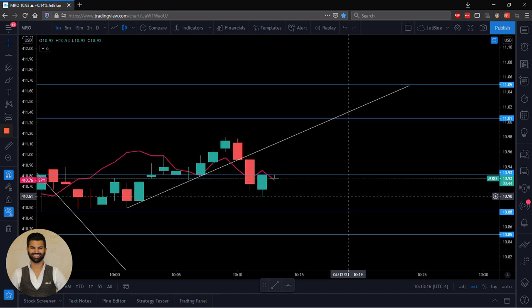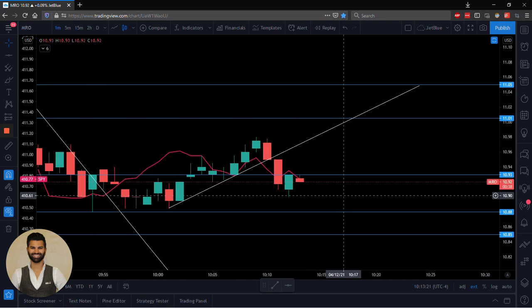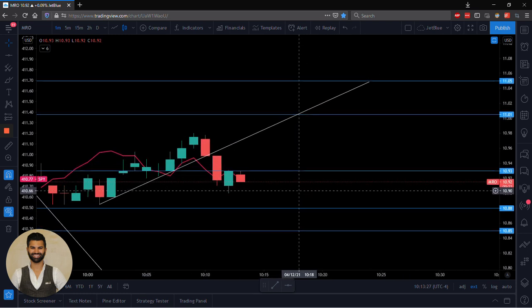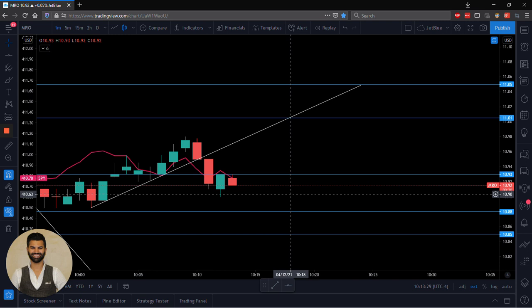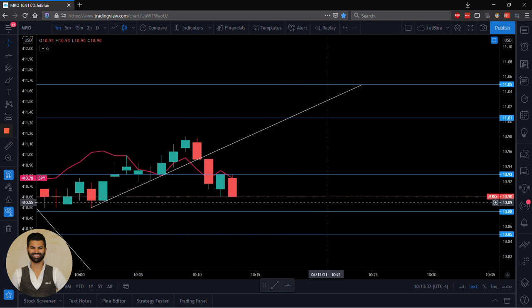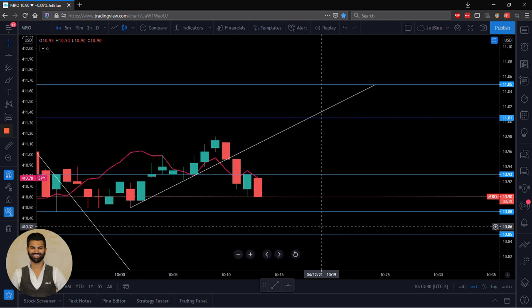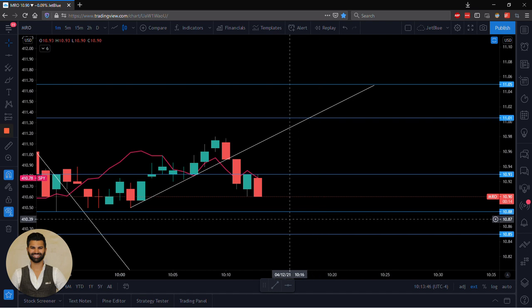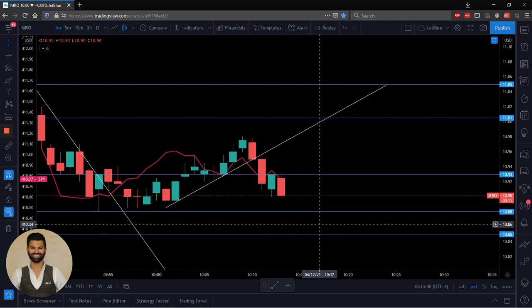How's the oil looking? Oil is up, down, up, down. Oil is fully consolidating at this point. Let's see. But it's still good. It's very close to the high of its day. MRO has broken the trend. It's below our point. It's getting close to the strong support at 88. Let's see what happens.